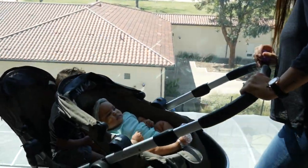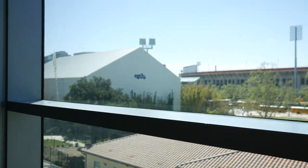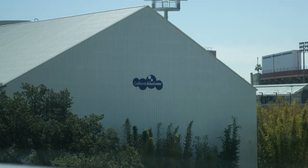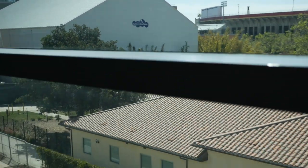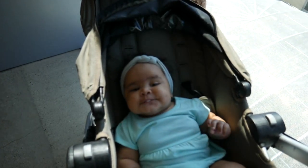Hey guys, what are you guys doing? You guys looking outside? Dude, we're going there next, guys. We will be at the California Science Center in a short moment. Right now, we're continuing looking at dinosaurs with the little princess. Oh, she's spitting. Mommy. Nolan. What? Colvin. And Daddy.